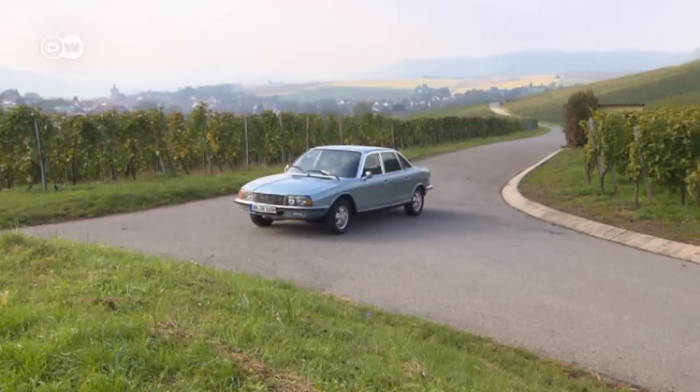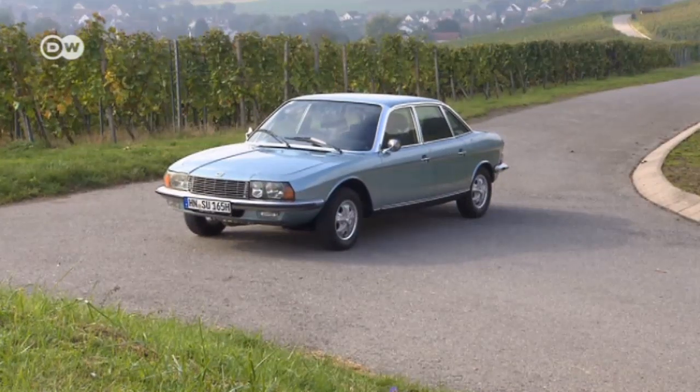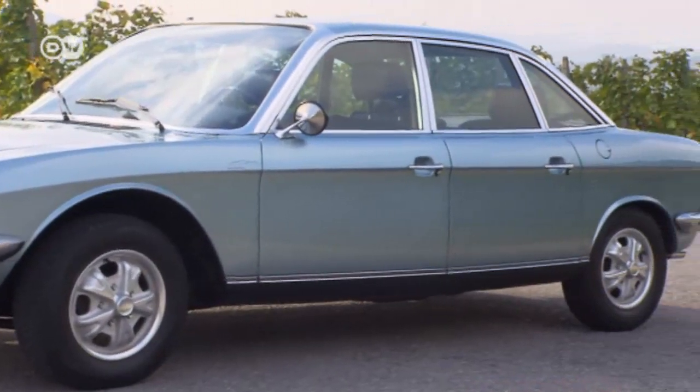Armin Bauder says they were surprised. At first, they couldn't believe it. All of a sudden, here was a top-of-the-range model with such a sleek design. The body was meant to be tailored to the engine, which was compact and low-riding, and it didn't even have conventional pistons.